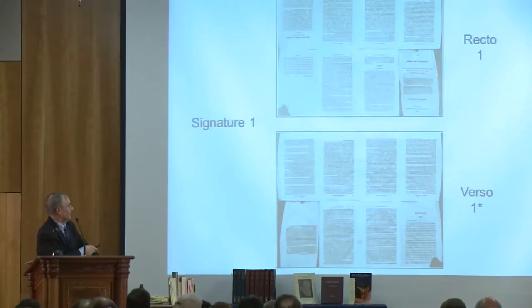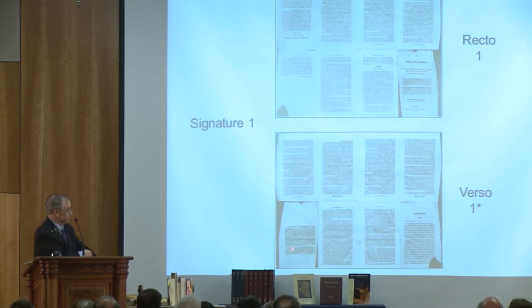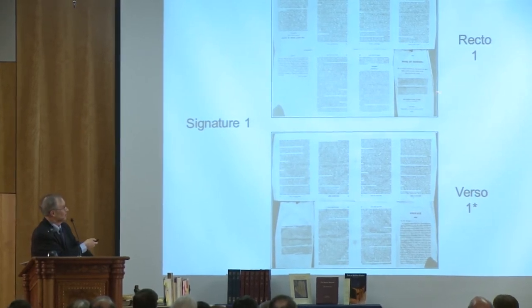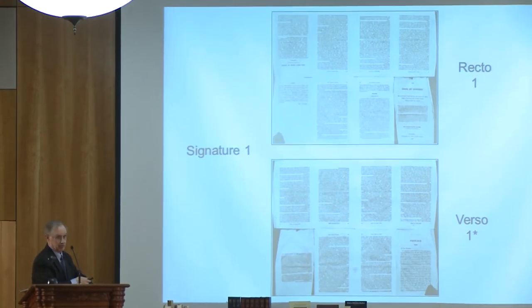Well, so here we have his half sheet, and here's what it really looks like, and you can see right here, there's the cut. Notice the first leaf is really pretty badly damaged, and he didn't use that either.